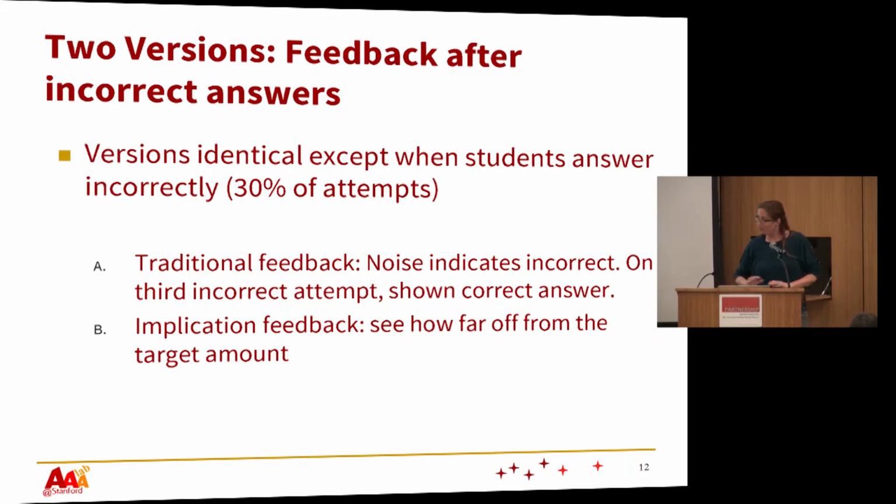So that's a very quick synopsis of the game. One last thing I'll say about it is that we made 2 versions that give feedback differently, because we're interested in this question of how should these kinds of games provide feedback. The versions are exactly identical, except for when a student answers incorrectly, and then they do different things. And in our current study, that seems to happen in about 30% of attempts.